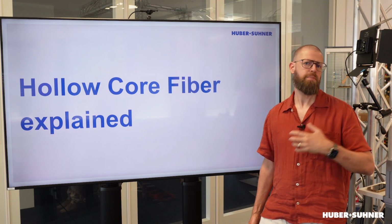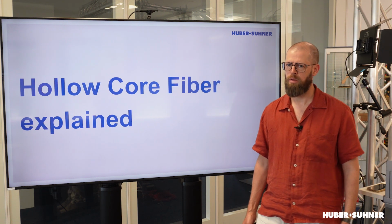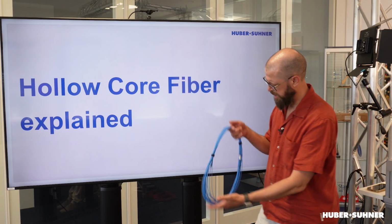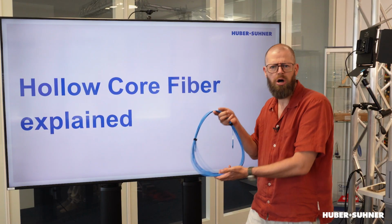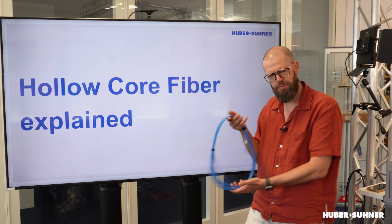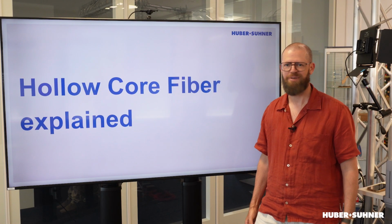Single mode fiber is the backbone of our current optical networks, and it's been around since the early 1980s. But nowadays, everyone is talking about hollow core fiber. What is it and what makes it so special? If you want to find out more, stick around and we'll check it out.